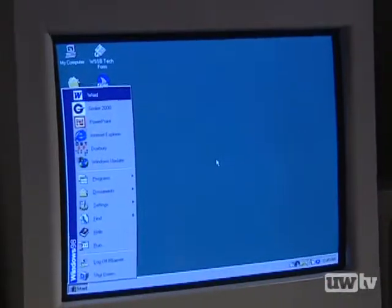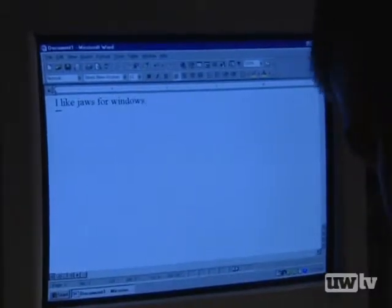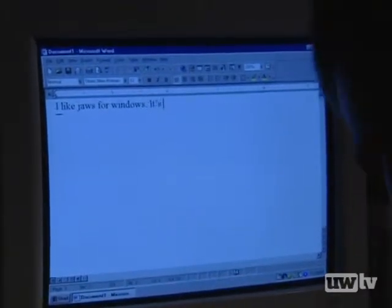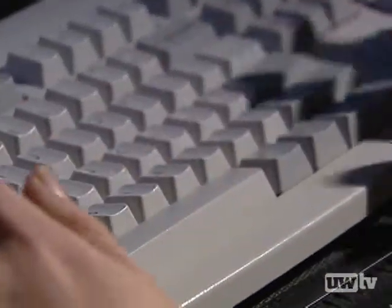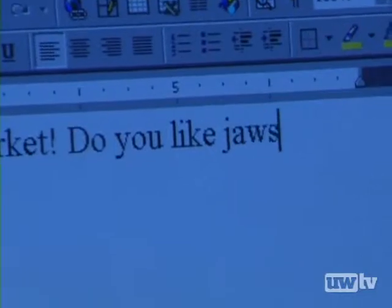I can go into a Word document, I can start typing, it will speak the character as I'm typing it. I can also have it read to me exactly what I've typed, so I can know if I made any spelling mistakes. I like JAWS for Windows. People who are blind use a standard keyboard for input. That standard keyboard also controls the screen reader.